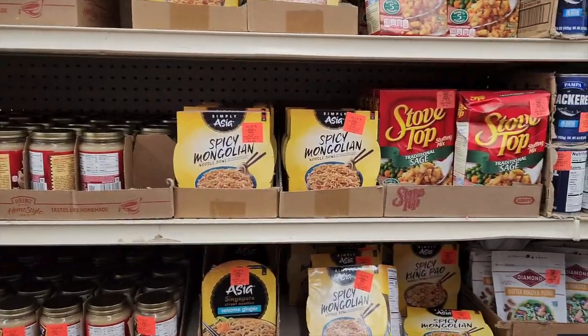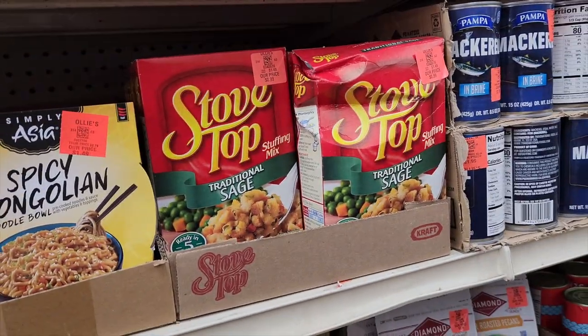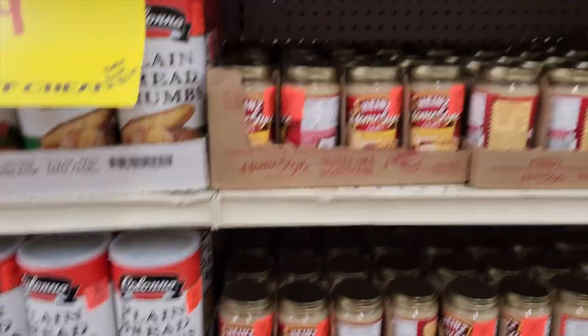Then we got noodles. I don't know why the hell they put the noodles next to the stovetop. Maybe because it's both carbs? Yeah. Mm-hmm. Gravy year round. Look at this.